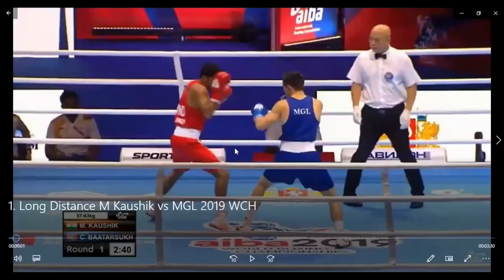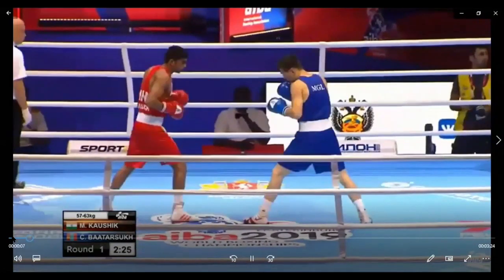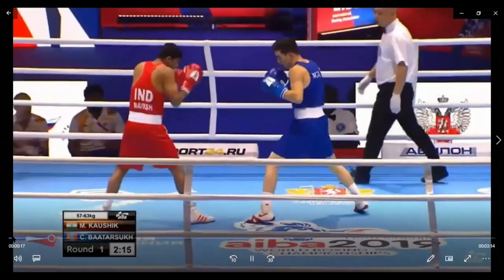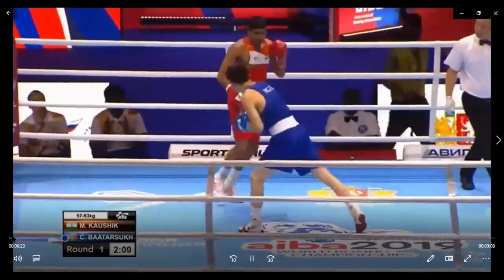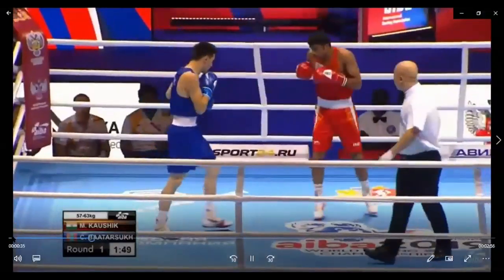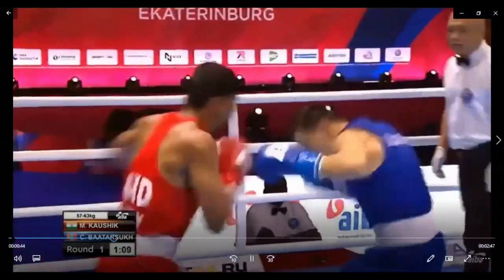You see, India versus Mongolia. Red boxer is a southpaw, but mostly he's a long distance boxer. He's Manish Kaushik. He was in the World Championships against Mongolia, strong Mongolian Olympian. And you will see that Manish doesn't want to stay too long on the inside, but tries to score with these long punches. Here you will see how he fast goes back to his distance and scores from the outside. Fast feet all the time.